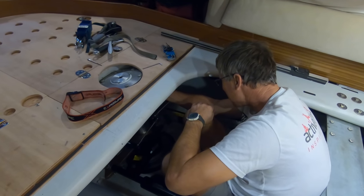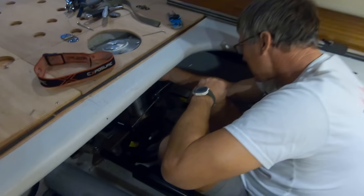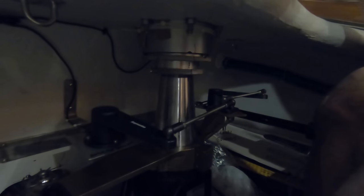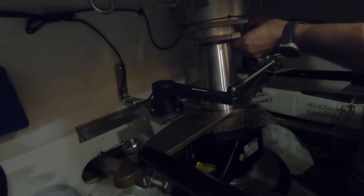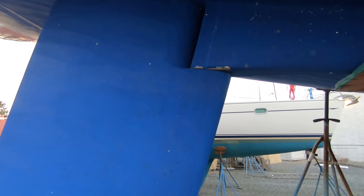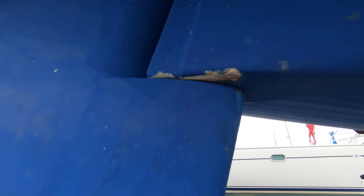We are currently under our bed. Back to the rudder again. I think last time I pulled the rudder up ever so slightly too much. At the moment, the rudder's rubbing on the bottom of the hull very, very slightly, just enough to cause a bit of a problem. Here is where it rubbed.